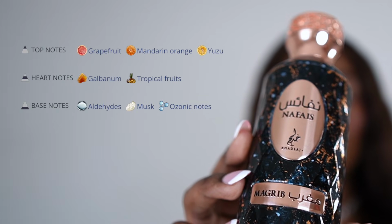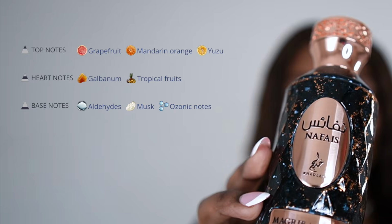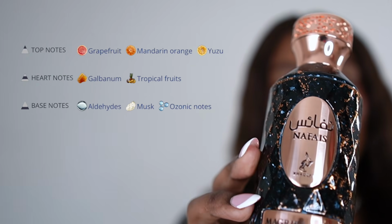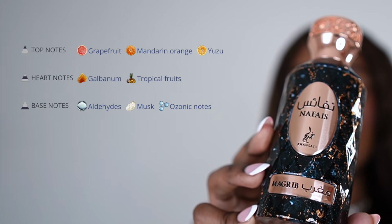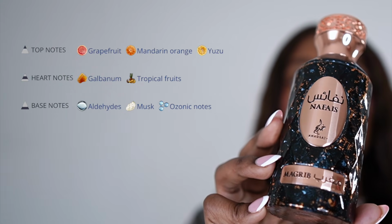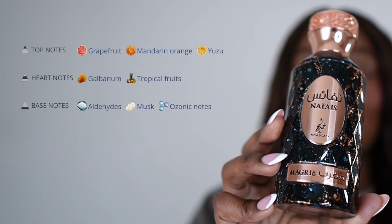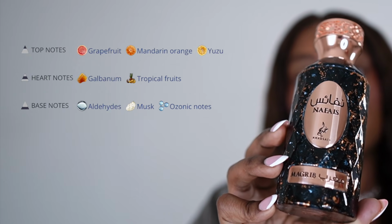So once again, Maghreb is perfectly fruity and perfect for spring. It also has a fresh and aldehydic feel. It feels very airy, very open, very ozonic, and it's also a touch musky to my nose. So you have some citruses at the top, tropical fruits at the mid, and then you have some aldehyde, some ozonic notes, and some musk at the base, and the combination of those things makes this fragrance feel very light and airy, and it's the kind of fragrance that you may go nose blind to because of that.